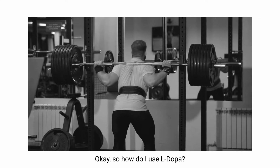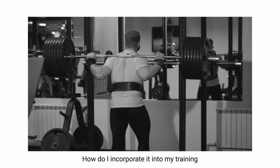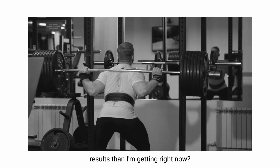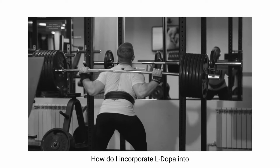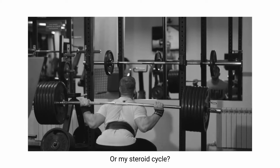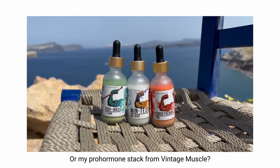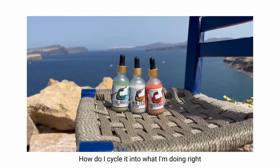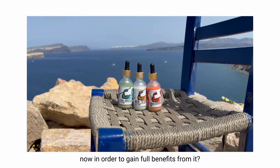Okay, so how do I use L-Dopa? How do I incorporate it into my training program in order to help me get better results than I'm getting right now? How do I incorporate L-Dopa into my TRT or my steroid stacks or my steroid cycle or my pro-hormone stack from Vintage Muscle? How do I use it? How do I work it in? How do I cycle it into what I'm doing right now in order to gain full benefits from it?